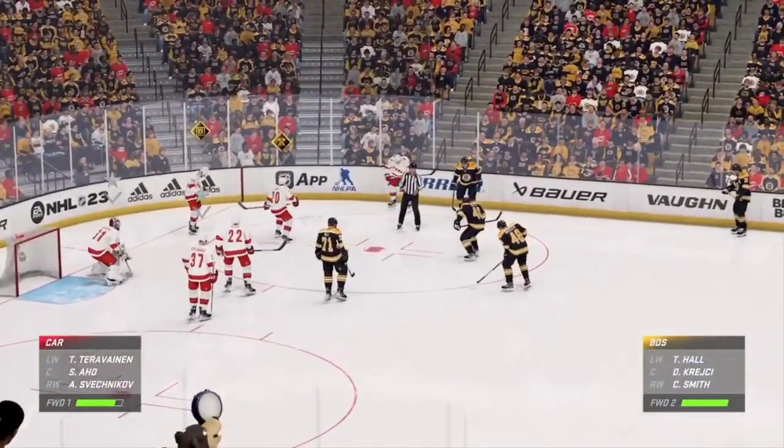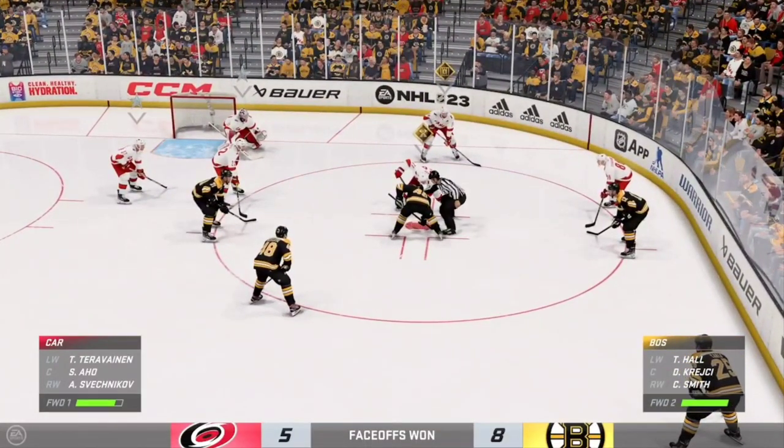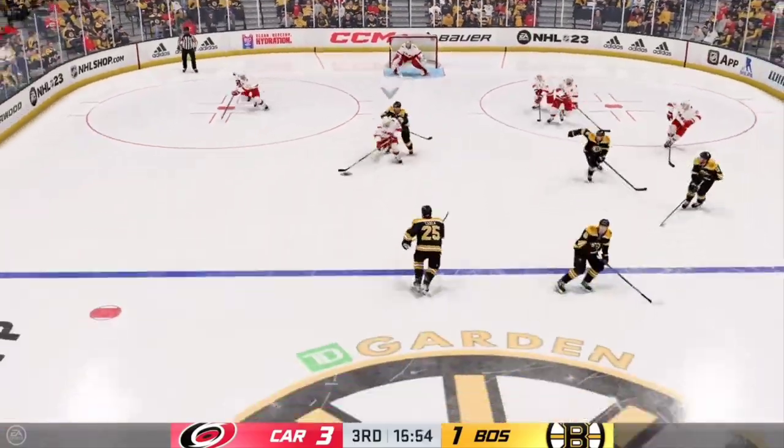Still early on in this frame, James and Ray with you. So glad you could join us. Carolina's got a 3-1 lead as they have dominated for the most part in this. And that's off target as it hits a body.